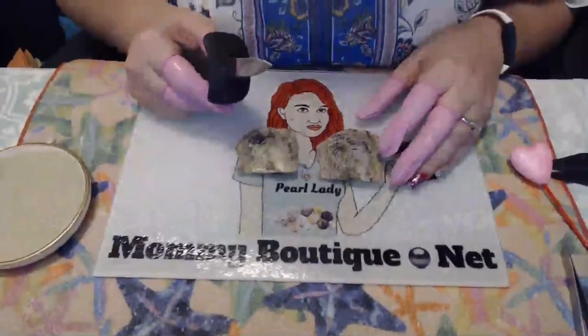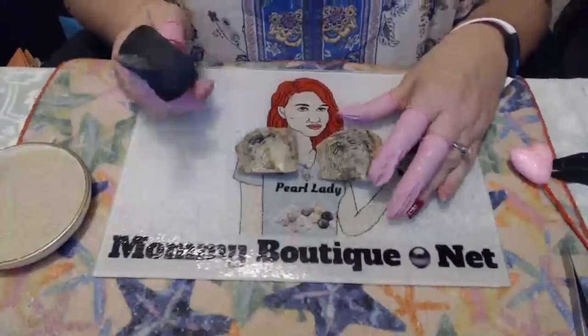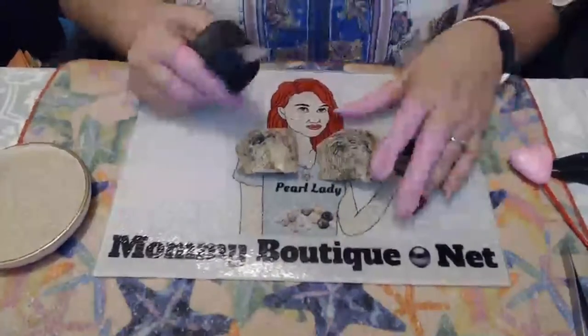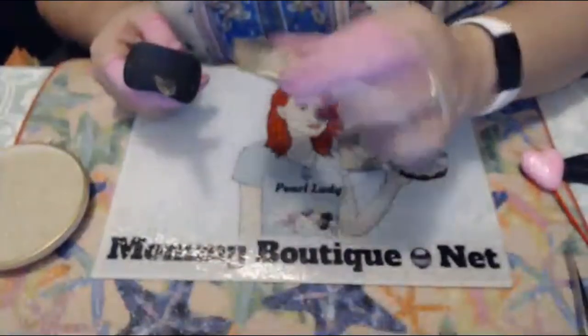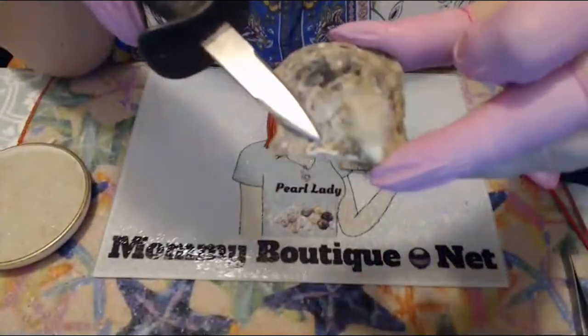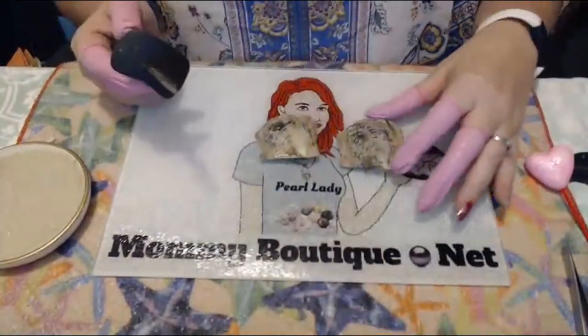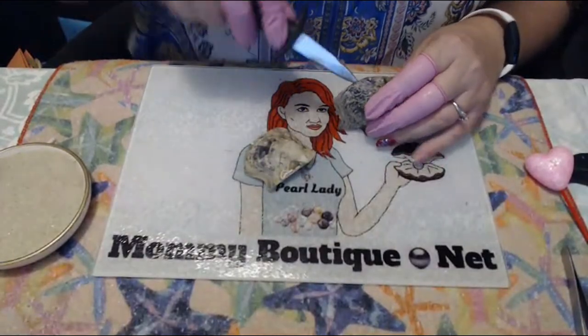All right, guys, here we go. Are you ready to shuck, mother shuckers? Sorry, I just like saying that. All right, so number one's got some little fuzzies on his butt. Some like hairy butt right there. This one is just a little like barnacle right there. Interesting. Let's go with the bigger one first, because, you know, size matters, right?